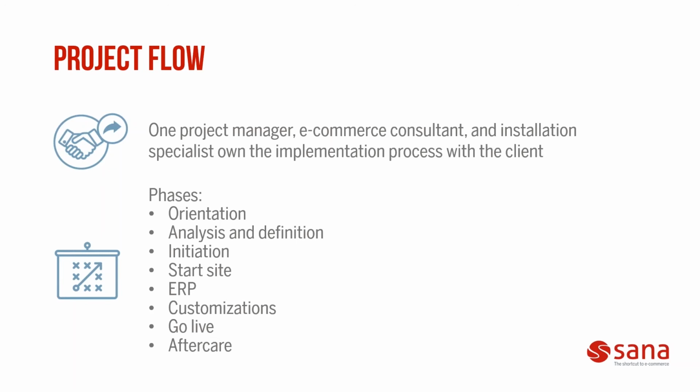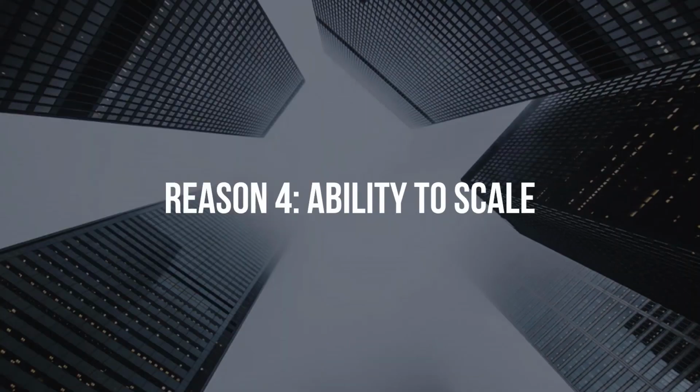So with this being said, they're going to get a project manager, an e-commerce consultant, an installation specialist that's going to take them all the way to go live. And that go live is going to be part of our 60 to 90-day roadmap. And so our project flow is future proof for us to be able to have successful implementations with our customers. And another frustration that was mentioned earlier was the ability to scale.